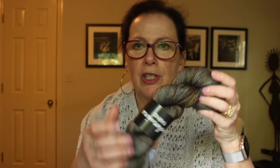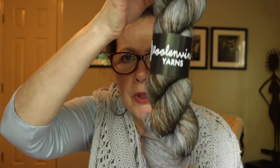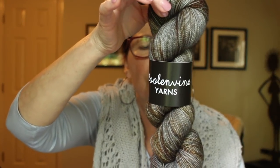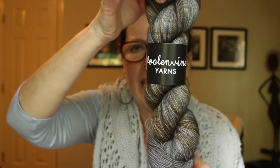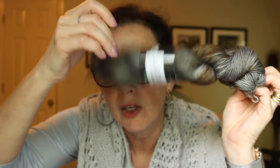So I bought Dirty on Purpose, which is just a beautiful blend of grays. And it's on her footsie base, which is superwash, 80% Bluefaced Leicester, 20% nylon, and it's just gorgeous.